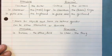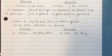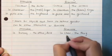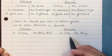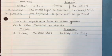I'm just going to give you guys one example. For the most part, what you can do is look at the ending. If it's feminine, it mainly has an E at the end, okay? There are exceptions, and I'm going to point out those exceptions and pound them into your brain to make sure that you don't forget them. But for the most part, if you're not sure whether a noun is masculine or feminine, look at the ending, and if it ends in an E, for the most part, it is going to be feminine, okay?